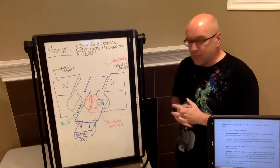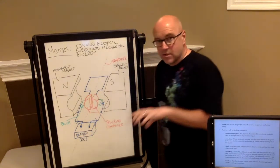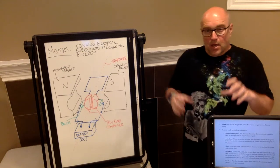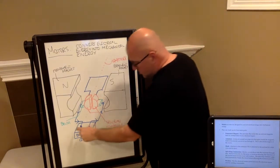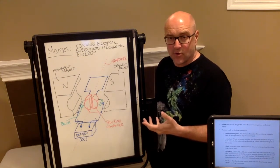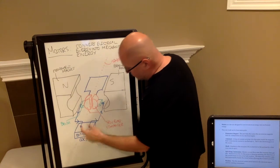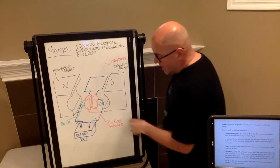Now I'm going to walk you through how the motor works. How do we actually get this armature to spin? Well, here's what we do. We've got an electrical source here, a battery or some kind of power source, that's going to generate an electrical current in one direction through this circuit.